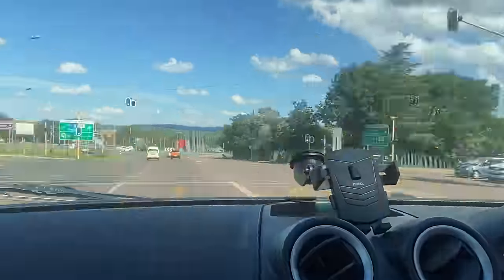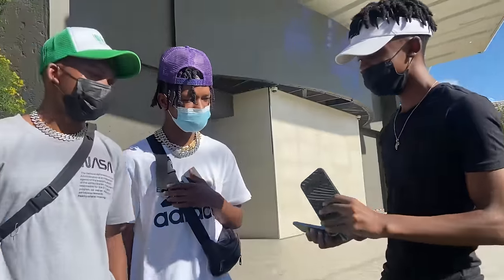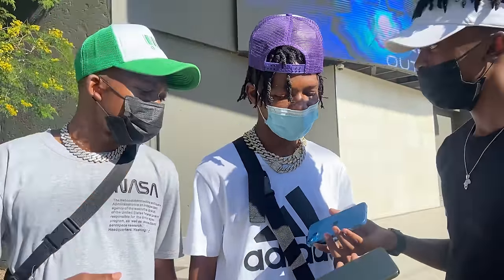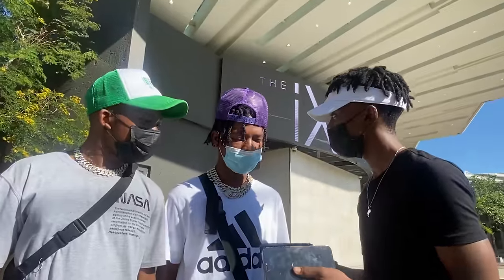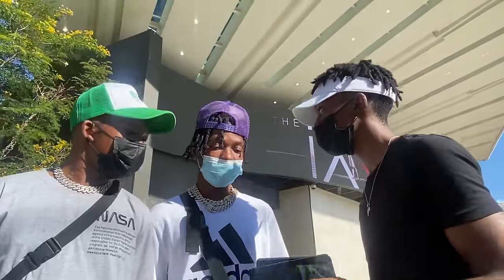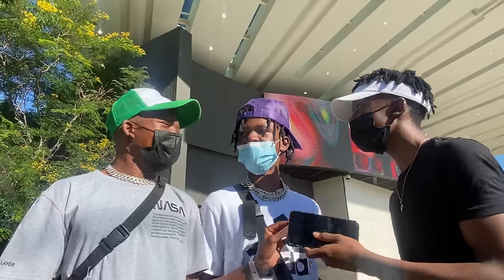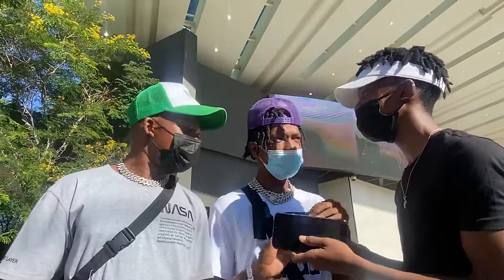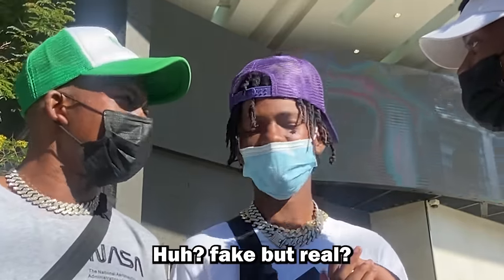Before we go to the iStore, let's find out if people think I can sell it. Hey, good. You know what time it is? Now we're good. So we basically have these iPhones. These are like fake iPhones. And we're trying to sell them at an iStore. How much do you think these are? Because they're actually real. They're real? Yeah. But you said it's fake. No, they're real. This one is real. Yeah, so this one is fake. But it's real. Fake, but real.